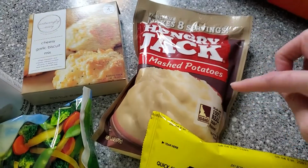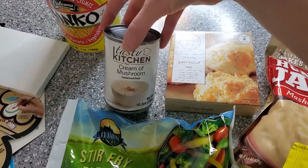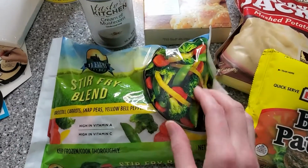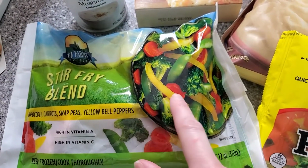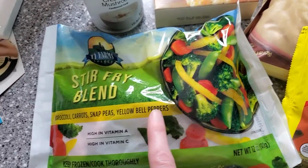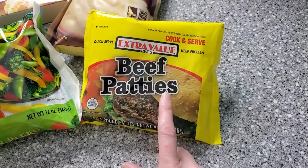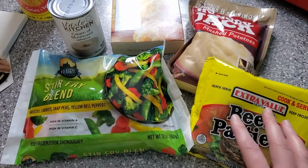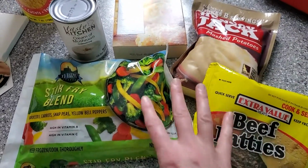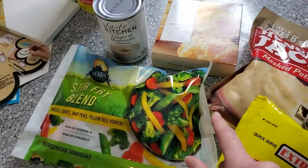We've got some mashed potatoes. We're going to go ahead and make some kind of gravy. We've got this really good looking vegetable blend. Look at the peppers and peas and broccoli. That looks really good. And we've got our beef patties. So this is going to be a more traditional Southern style dinner that we're going to put together and dress up.